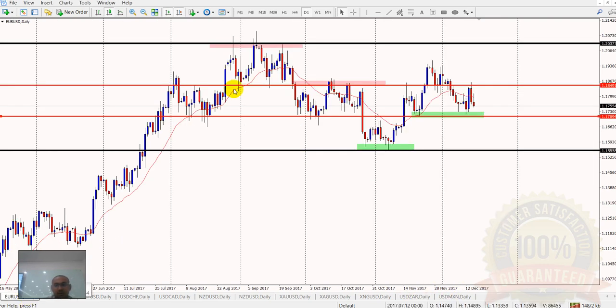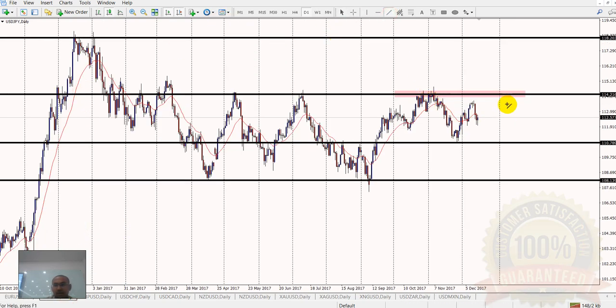So EUR/USD from here to this. USD/JPY, you can go short here, or if it penetrates above, you can go long at 114.20.